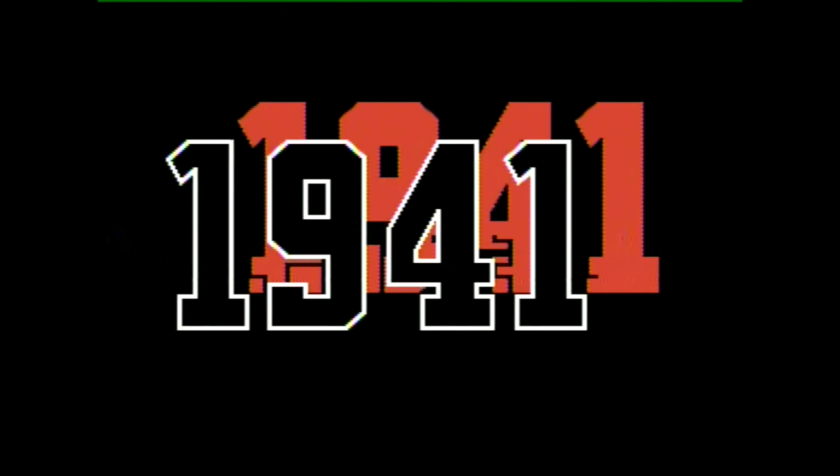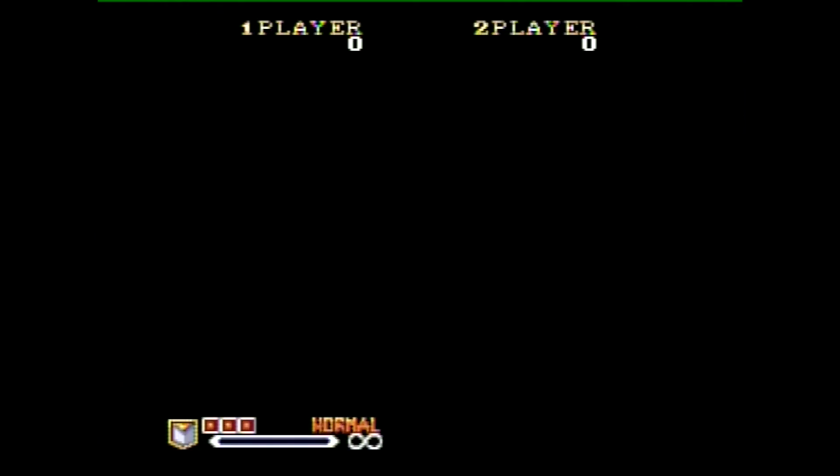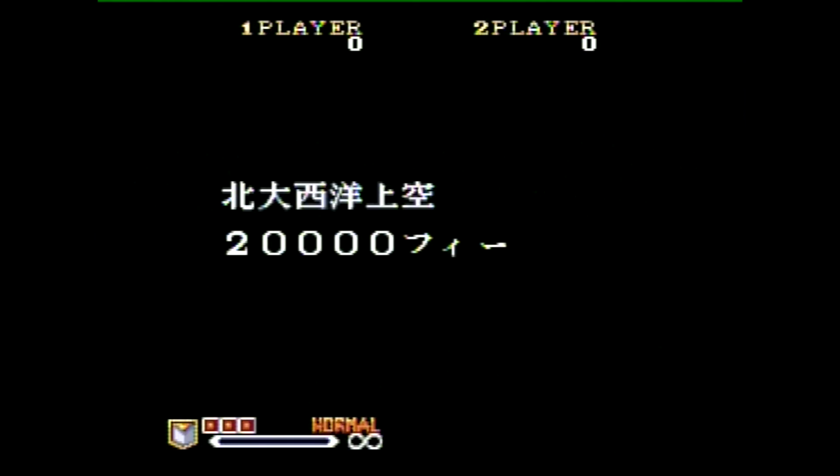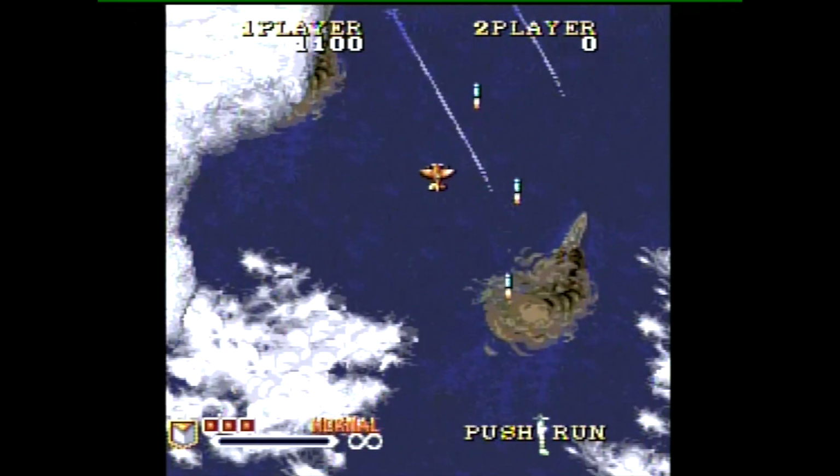Okay, so here we are. We'll go in alphabetical order. There's only 5 of them, so we may as well. So this is 1941 Counter-Attack. If you've never played 1941 before, you're missing out. It's one of the best vertical shoot 'em ups going. Very simple compared to lots of them, but still a lot of fun.